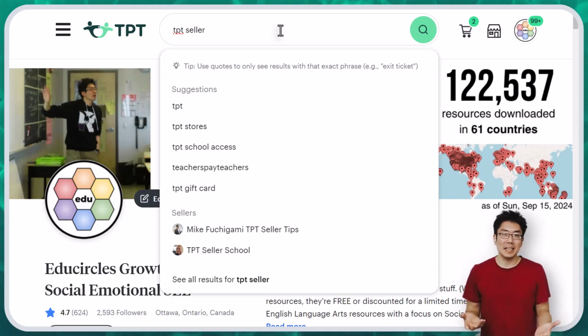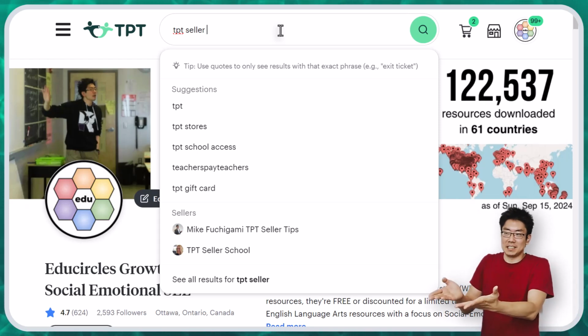And that's the challenge with any TPT SEO course. How do you know that you're getting the most up-to-date information? Because it's changing in real time.